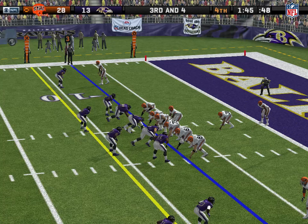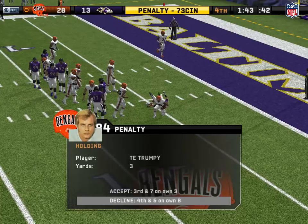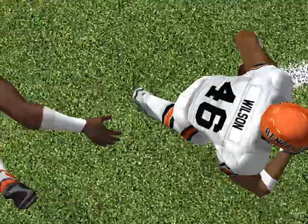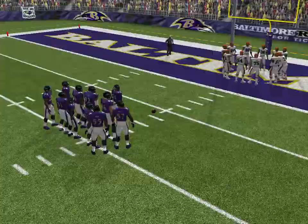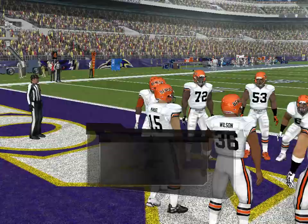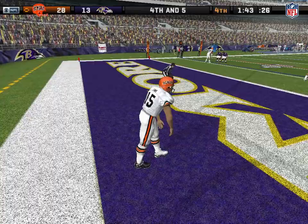Out of the I formation, the man in motion, a little misdirection. Dropped in the backfield for a short loss. Flags are down, holding, and this one appears to be on the offense. Number 84, fourth down. Nothing happening for the offense. They're forced into a three-and-out.